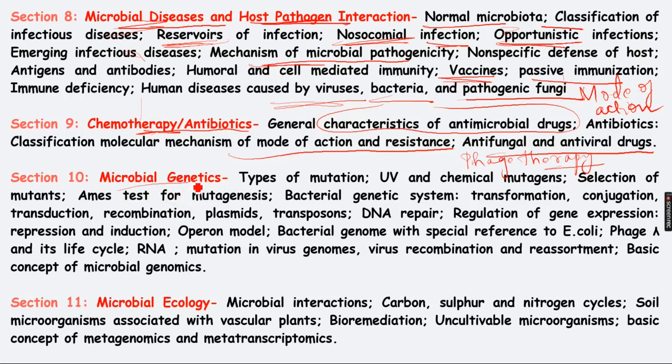Section 10 is going to be microbial genetics, wherein this is, again, going to be the logical part. And the most interesting part. So here you will be talking about the types of mutation caused due to UV, chemical mutagens, the selection of mutants, like the blue-white screening, etc.